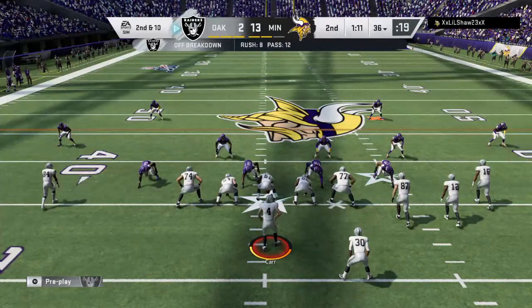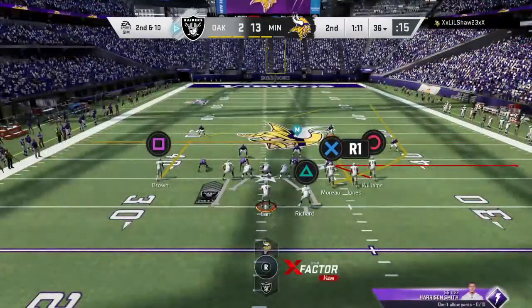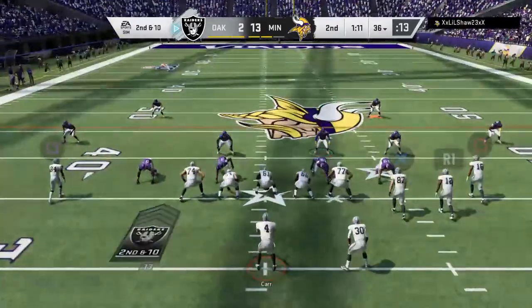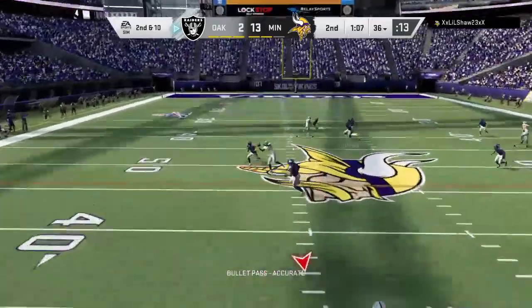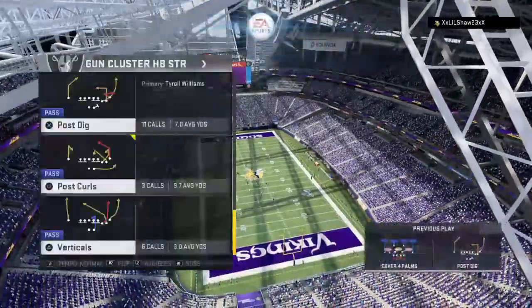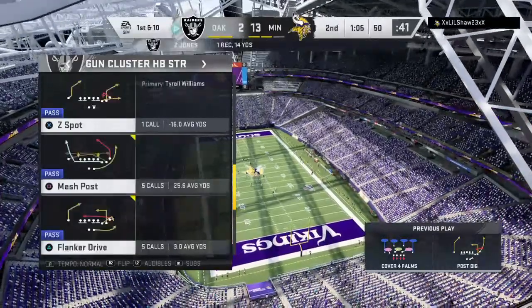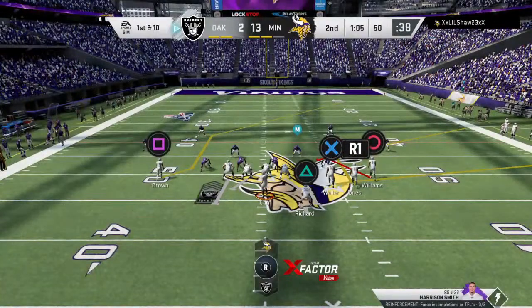Now Carr, after the incomplete pass, brings him up 2nd and 10. To throw again. Carr. They'll get this one complete to Zay Jones. The Raiders going to use one of their timeouts. It's just their first, so they'll have 2 remaining here before we get to halftime.